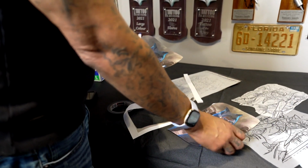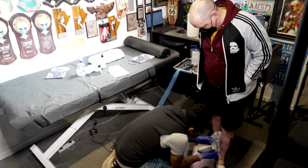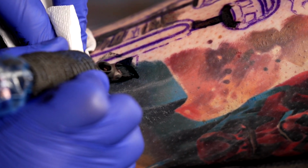The career has changed in the last 10 years. With the advent of social media, everyone around the world can see your work, and you're also compared to everyone instantly around the world. It's an interesting thing, the tattoo process, and what it can do to you mentally.